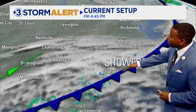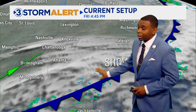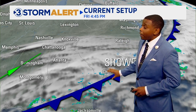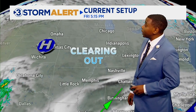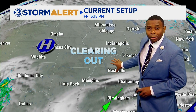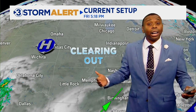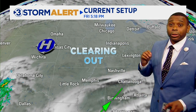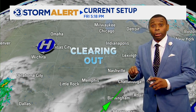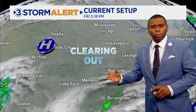So we've got this cold front that moved through earlier today. That brought us scattered showers. That is now moving off towards the southeast coast and is falling apart across the area. Now, as we look to the north and west, we've got this area of high pressure that's trying to build in, and that's going to try to clear the skies out. So I do think we'll see more clearing as we go throughout this evening and especially during the overnight hours, but that could actually lead to a little patchy dense fog developing as well. So we'll watch out for that.